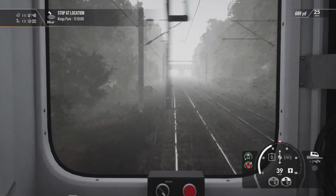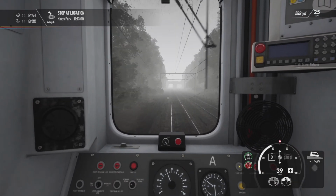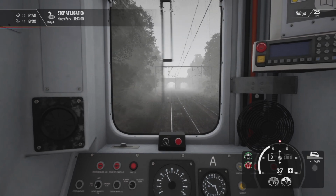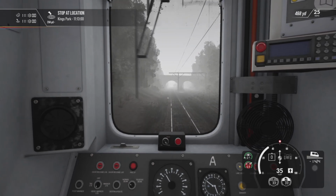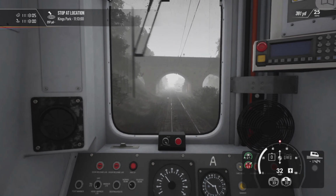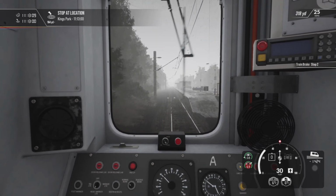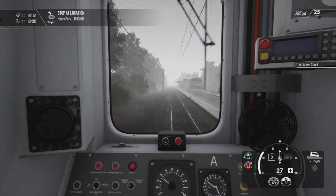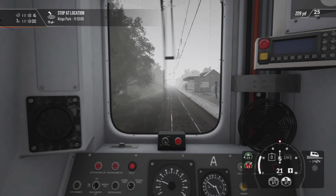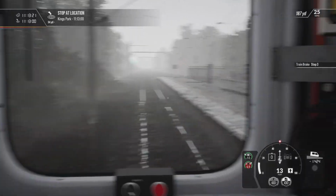I come up to Kings Park, which is another island platform station, which was very, very close to that last station. But here we are coming in now. Lovely. Put the brakes on. And here we are. Where's the stop marker? That's the stop marker there.